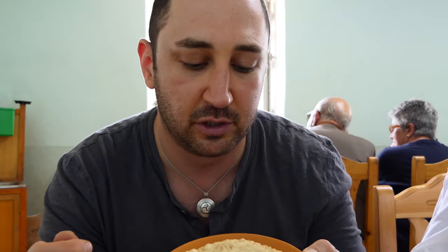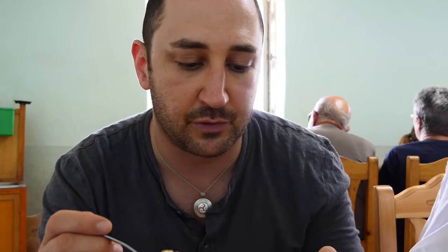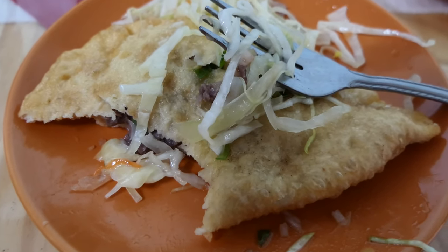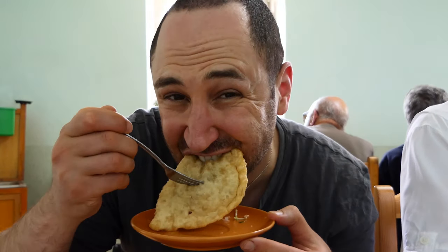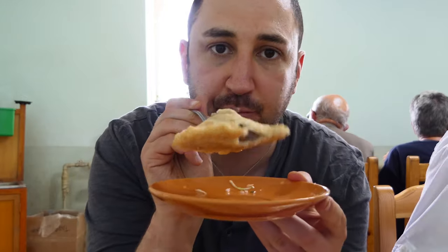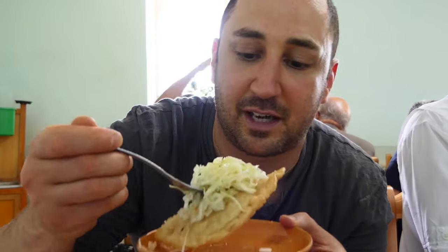Alright, everybody, so we are at a local restaurant and we have a traditional meat pie called a hushuur, which I'm probably not saying correctly. So it's meat deep fried in a kind of bread patty. So let's give it a try. It's really good. You see inside? And what Kyle told me to do is to throw a little bit of salad on top, Mexican style, and eat it together. It was really good.